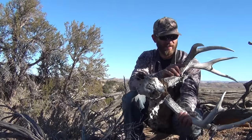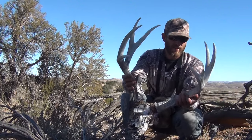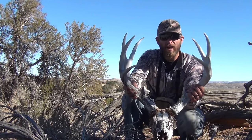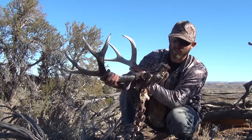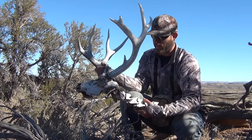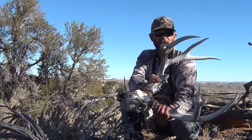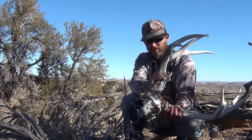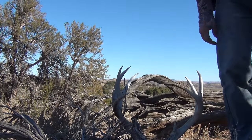So, like I said, it looks like he died in velvet. Still pretty light. Got all this black mold and stuff on it. Looks like a cat got him. His nose is gone. Back of the neck right here has got big teeth marks out of it. So cool buck though. Got a lot of potential. Looks like he's pretty young. So heck yeah, we'll take it.